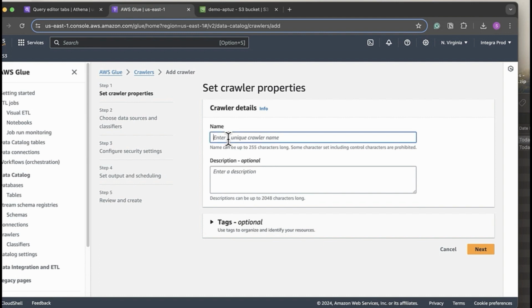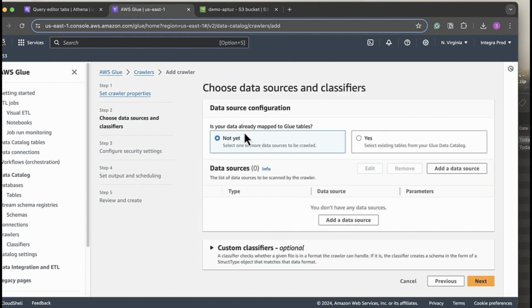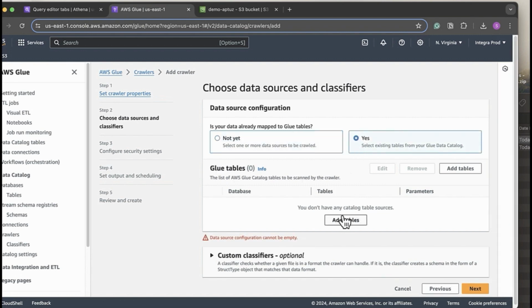Okay, I'm going to name it borrowers. Is there already a Glue table created? No, not created. If it is created, yes, you will say yes, and then you select the table that is created. As we haven't created the table, no, it is not created.